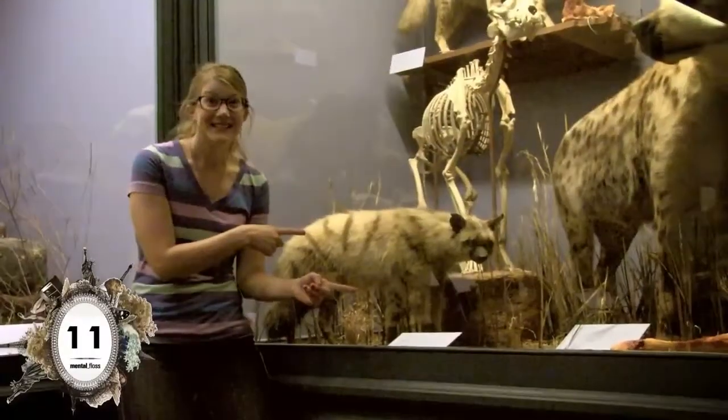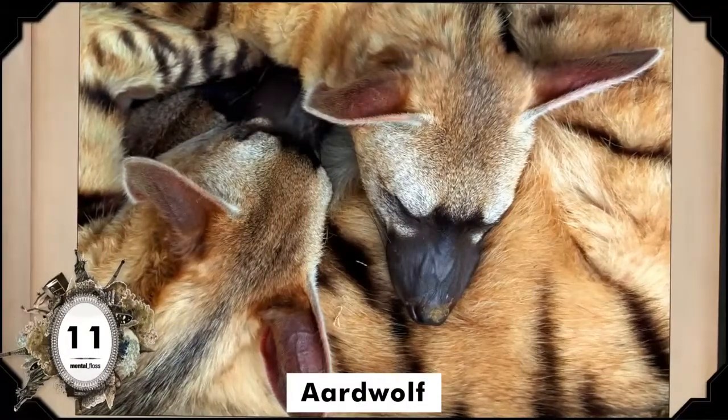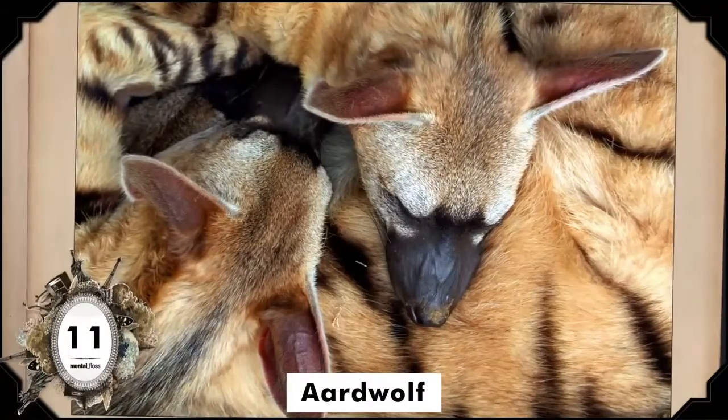The winner for the best mammal name ever goes to the aardwolf for the perfect reason that it is the cross between an aardvark and a wolf. Despite how much it looks like a hyena, they live exclusively off of a diet of termites, and one individual can consume up to 300,000 termites a day.